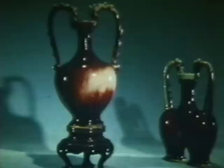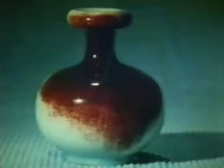Here are part of the products of the number 2 arts and crafts factory of Yuxian County. The colored glazes came out after firing in the kilns. Some are as blue as water, some are as red as rosy clouds.